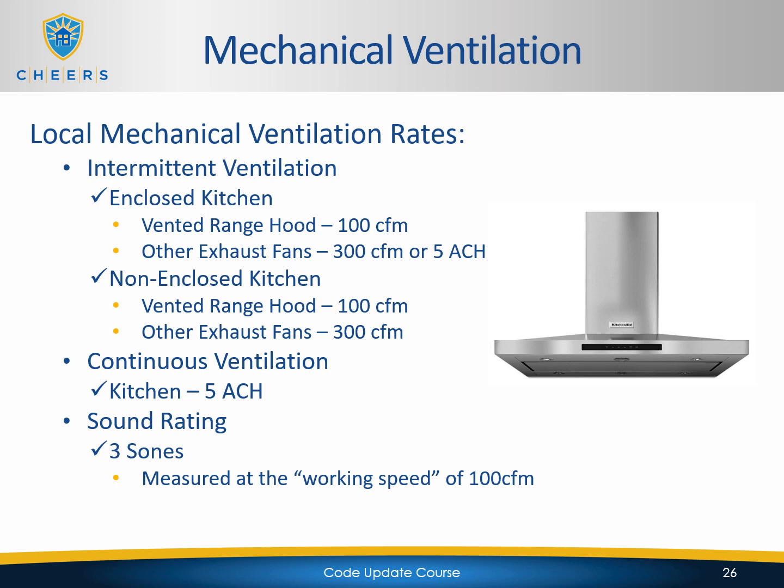to achieve not only a minimum CFM rating. As you can see here, we've got 100 CFM for your standard vented range hood, which is what we're looking at. We're not really concerned with the other exhaust fans. And then we're going to be looking for a sound rating. So they need to be no more than 3 sones, equal to or less than 3 sones. And this is going to be when it's measured at the working speed of 100 CFM.